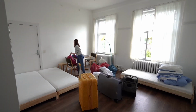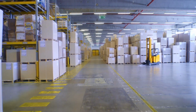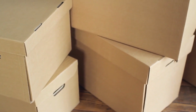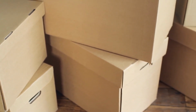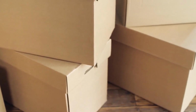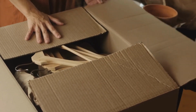It's easy to forget things in the back of a drawer or top shelf. Make sure you're not leaving anything behind. Keep essentials accessible. You've packed an essentials bag and some boxes. Keep these handy. You'll want easy access to things like toiletries, snacks, and tools. If it's a long move, having these items quickly available can be a lifesaver.